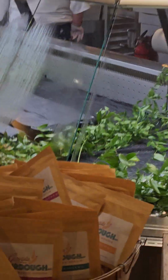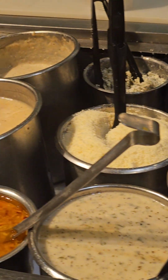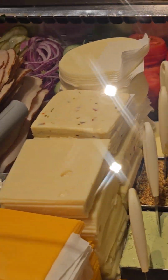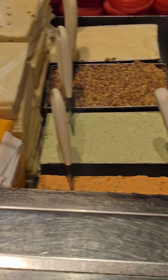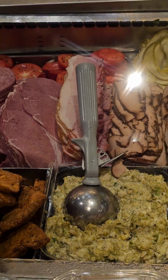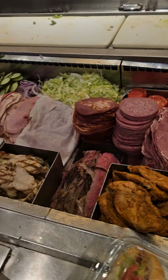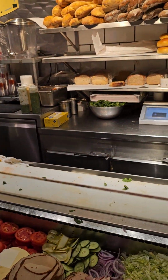This is empty where it was all full last night. I'm just going to give you a quick swipe of the salad bar that we talked about. It's kind of fast, I know. Look at all of that, bro. All of this.